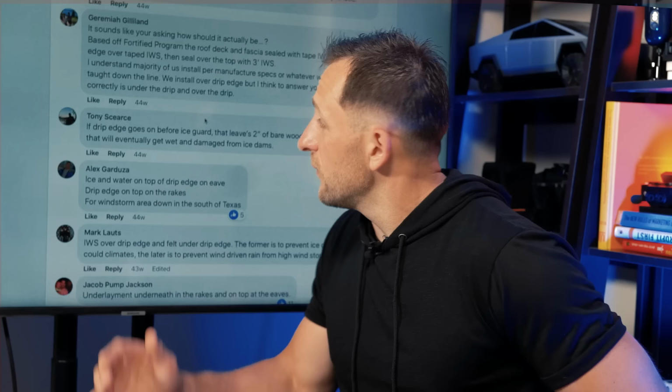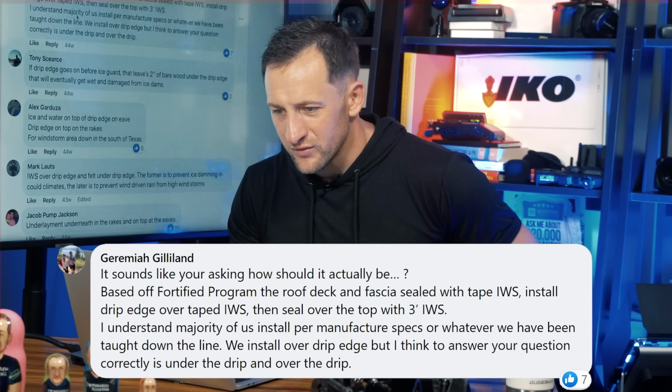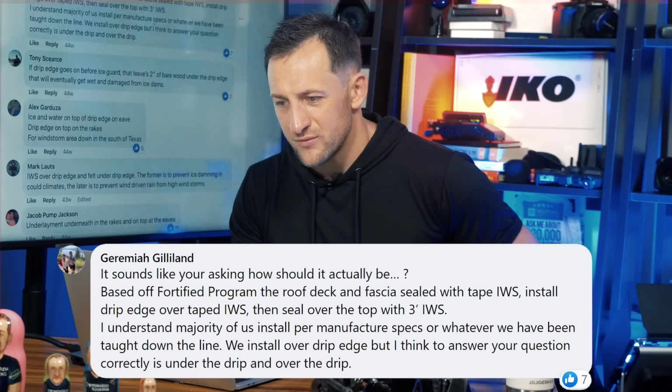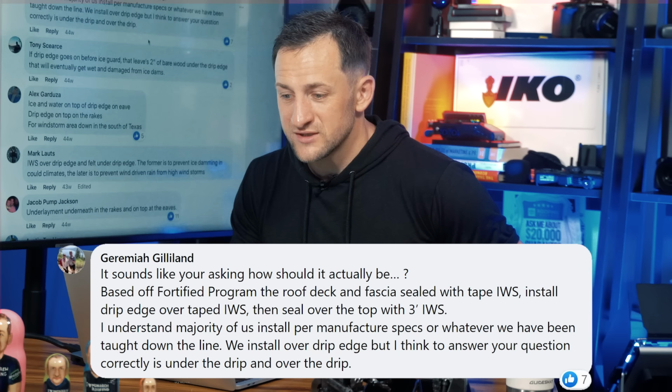For example, we have a comment here from Gilland. Mr. Gilland, it sounds like you're asking how it should actually be. Based off Fortified programs, the roof deck and fascia are sealed with the tape, ice and water shield installed, drip edge over the tape, IWS, then seal over the top with 3 feet of IWS. I understand the majority of us installed per manufacturer specs or whatever we have been taught down the line. We installed over the drip edge, but I think, to answer your question, currently it is under the drip edge and over the drip.